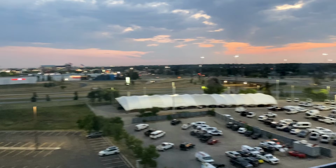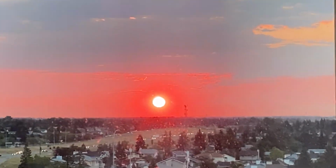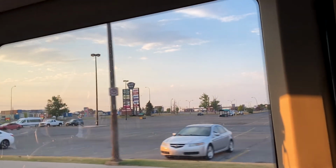It's amazing. It's 6:30. This is my first view of Calgary. And so we started our first full day in Canada.